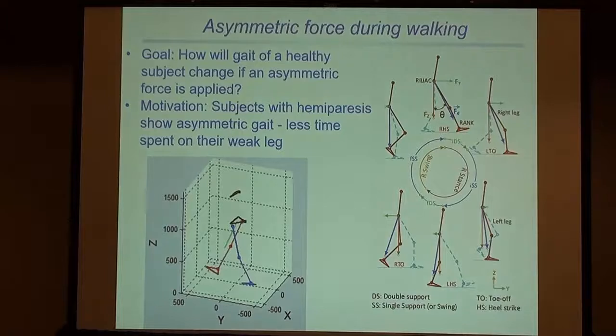So this is the first experiment that we had done here, just to get a sense, and the motivation for this is simple. If I was walking with a suitcase in my right hand, and you walk for some time with a suitcase, and then later on you put the suitcase down on the floor, the question is, would you walk a little bit differently?